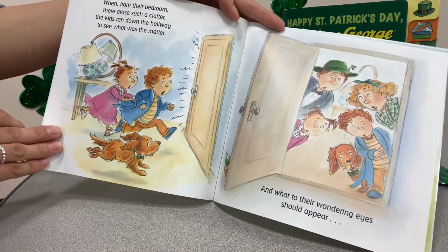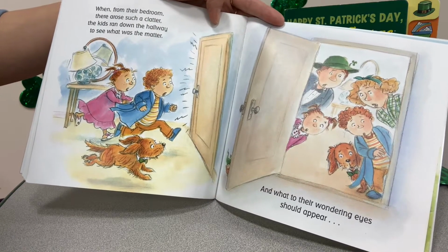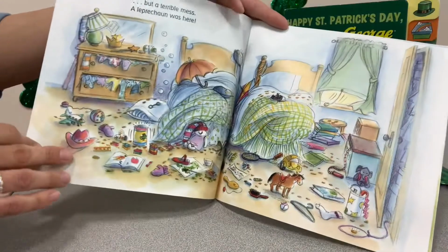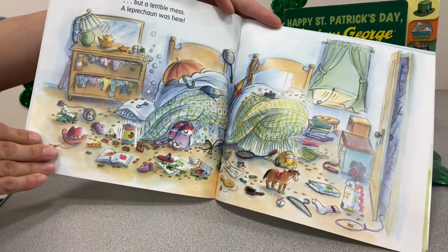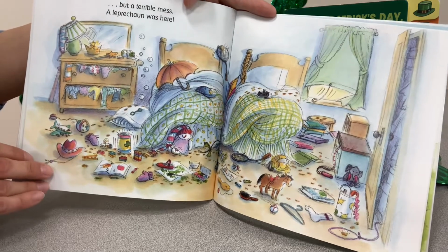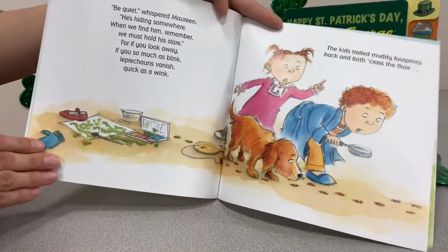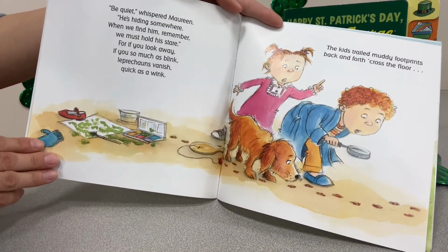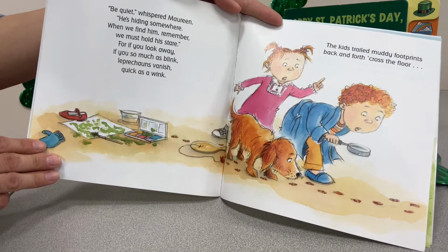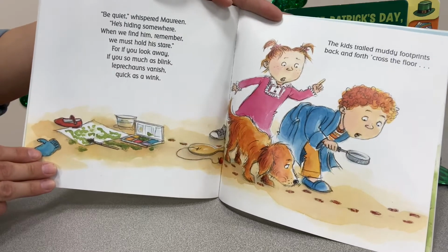When from their bedroom there arose such a clatter, the kids ran down the hallway to see what was the matter. And what should their wondering eyes appear? Let's see what they found. But a terrible mess. A leprechaun was here. Oh my goodness, he made a mess of their bedroom. Be quiet, whispered Maureen. He's hiding somewhere. When we find him, remember we must hold his stare. For if you look away, if you so much as blink, leprechauns vanish quick as a wink.